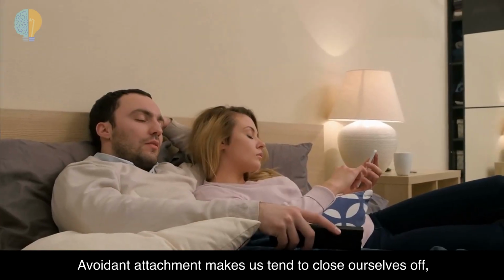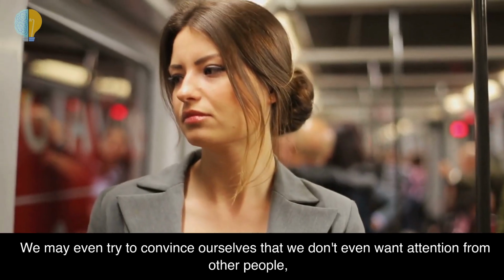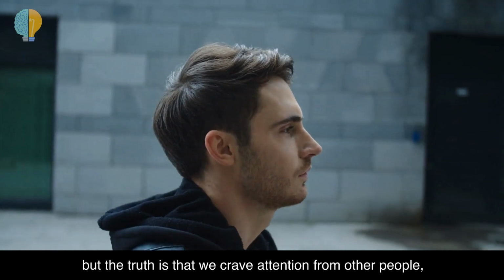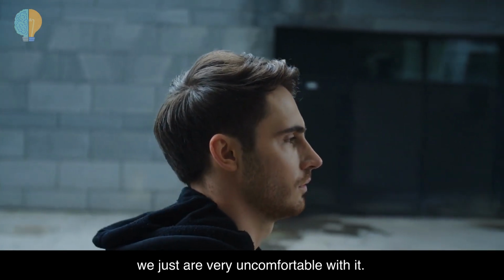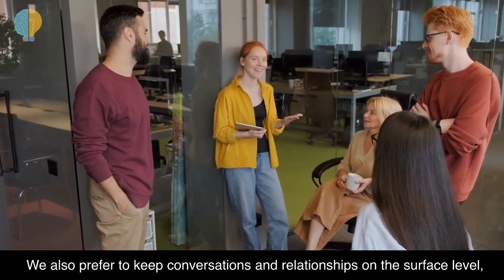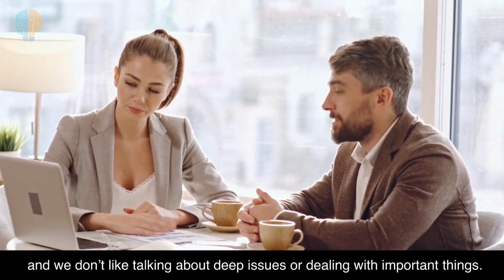Avoidant attachment makes us tend to close ourselves off so we can't get any attention or affection from others. We may even try to convince ourselves that we don't even want attention from other people. But the truth is that we do crave attention from other people. We are just very uncomfortable with it. We also prefer to keep conversations and relationships on the surface level. And we don't like talking about deep issues or dealing with important things.